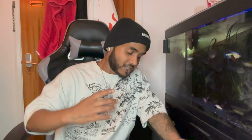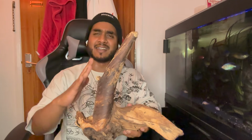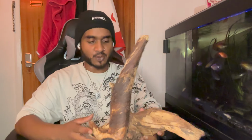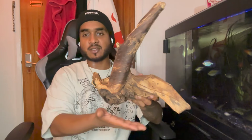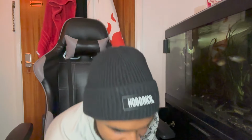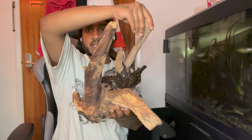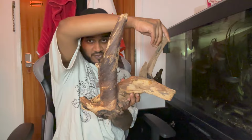Let me actually show you the pieces of wood that I bought. So initially, I picked up this piece. I do like the look of it. Brings a nice level and angle to the scape that I'm trying to build. There's also some gaps underneath that will create some little mini caves in that. And I actually bought another piece. I've already started soaking it a little bit, but it's going to go in combination with that, kind of like this. Yeah, I know you can't really see it properly, but once we actually start scaping it when the tank is here, you'll be able to see it much better.